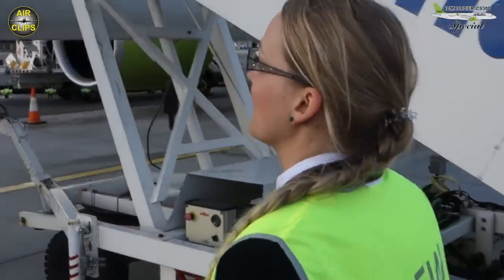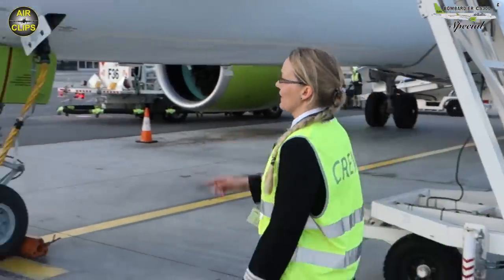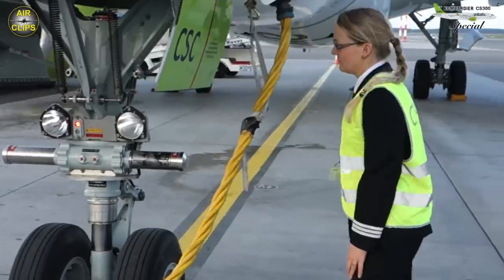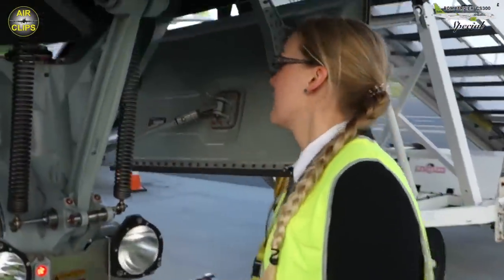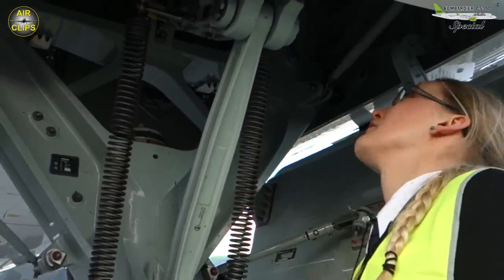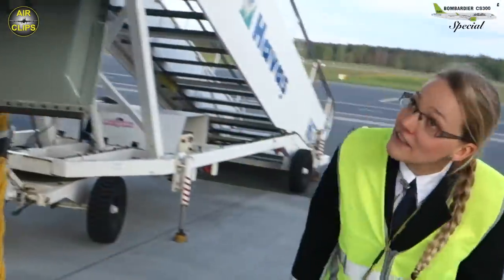I'm gonna check the aircraft from the outside to make sure that everything is in place and the aircraft is good to go. First of all, I will check the nose landing gear, and then I can continue from the nose. On the landing gear, I just check the tires, just that everything is in place. The gear pins are not in place anymore. They're taken out. And that's it.